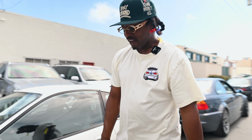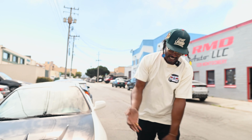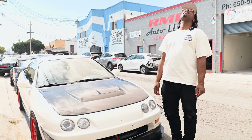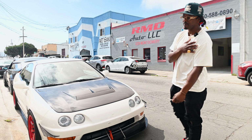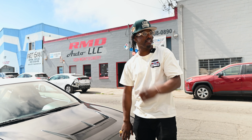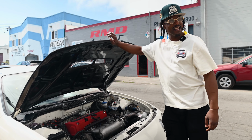One of the import game's most iconic vehicles, the 1998 Championship White Integra Type R. You know how Paypa moves. Let me pop the hood for you. What we are looking at is an ICB carbon fiber hood, very rare. And right here, we got the unstoppable Frankenstein build.